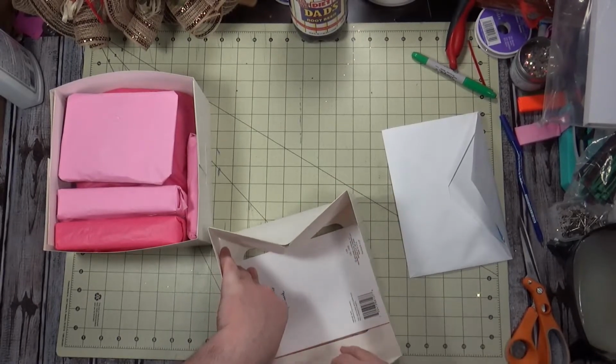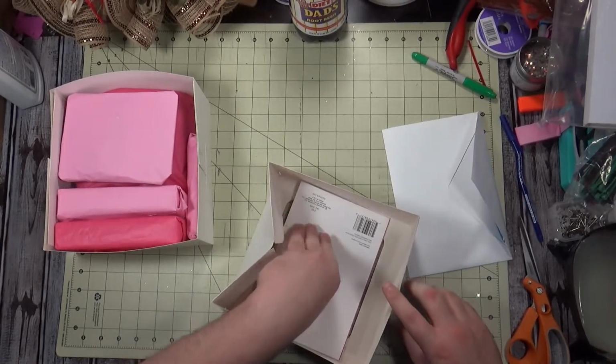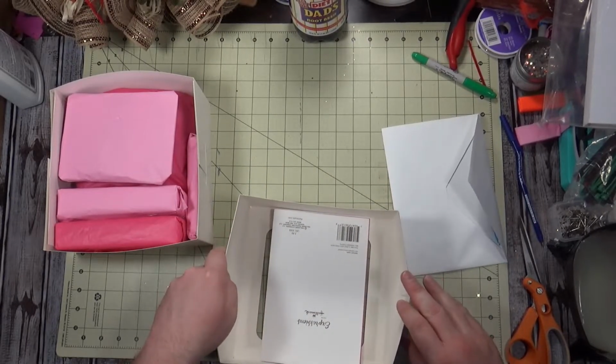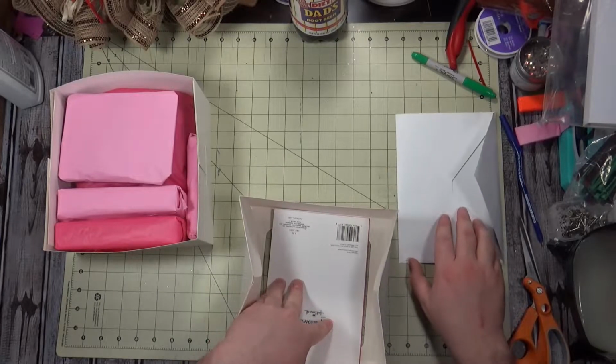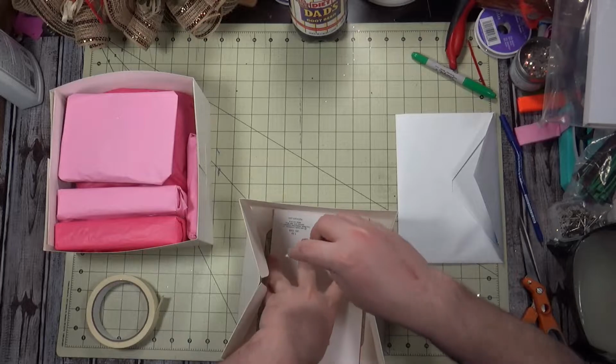So this somehow, don't ask me how, I had no idea this was going to happen. It fits in here perfectly. So I need some tape. Oh, here we go. Wow, everything's like right where I need it today. I'm just going to put this in here with some masking tape so it's easy for my mom to remove.